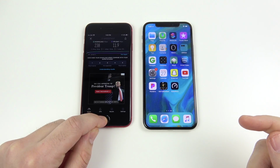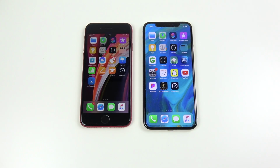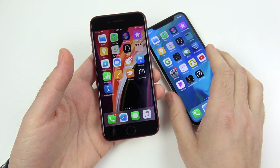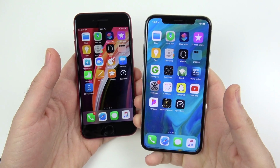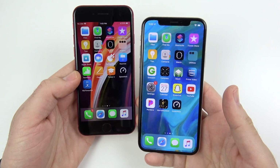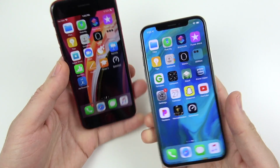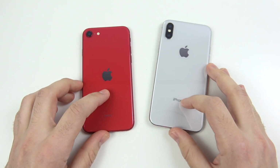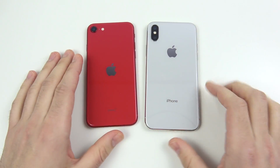So I think throughout this entire video, you're seeing that Apple has created a powerhouse in a small body here, definitely beating out most of its other iPhones in its lineup, with the only exception being the iPhone 11, the 11 Pro, Pro Max. Those phones are still faster than this device, but not by much. I mean, in some areas, the SE will still feel faster than those.